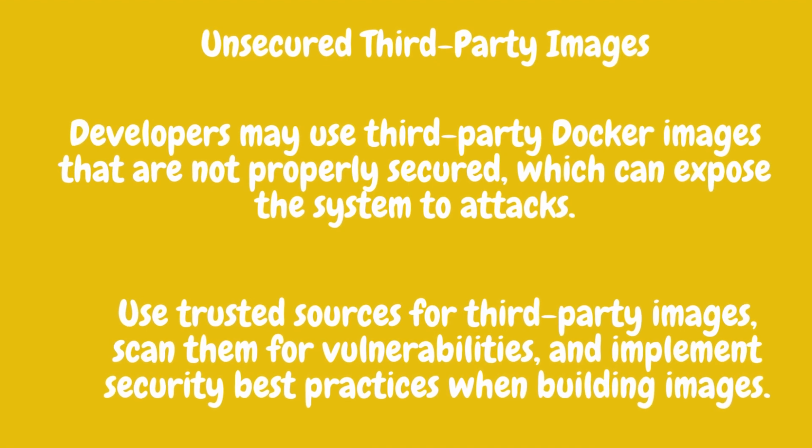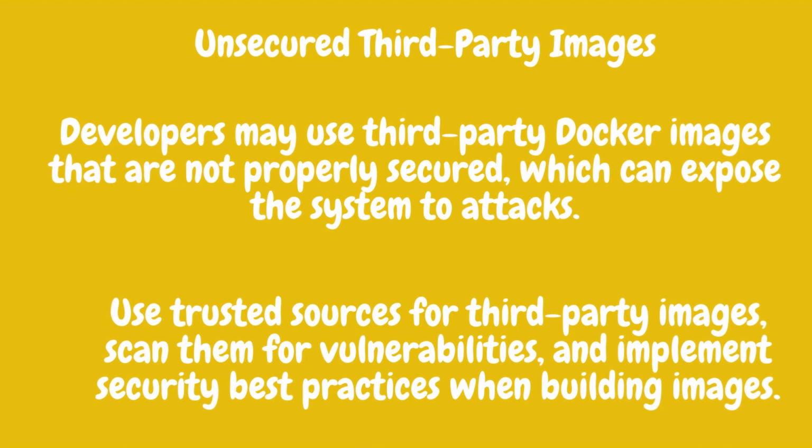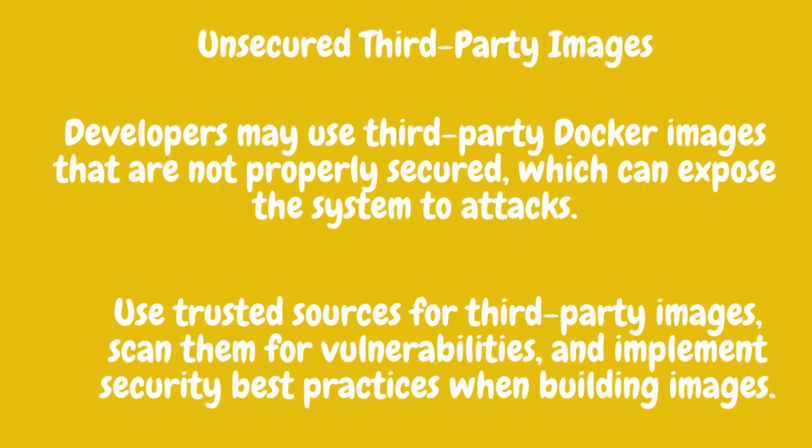Unsecured third party images. Developers may use third party Docker images that are not properly secured, which can expose the system to attack. That's the main thing that usually happens. So use trusted sources for third party images, scan for vulnerabilities, and implement best security practices when building images.